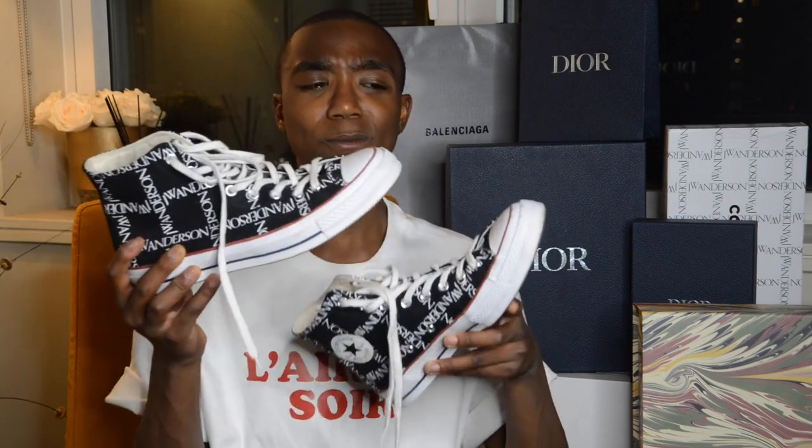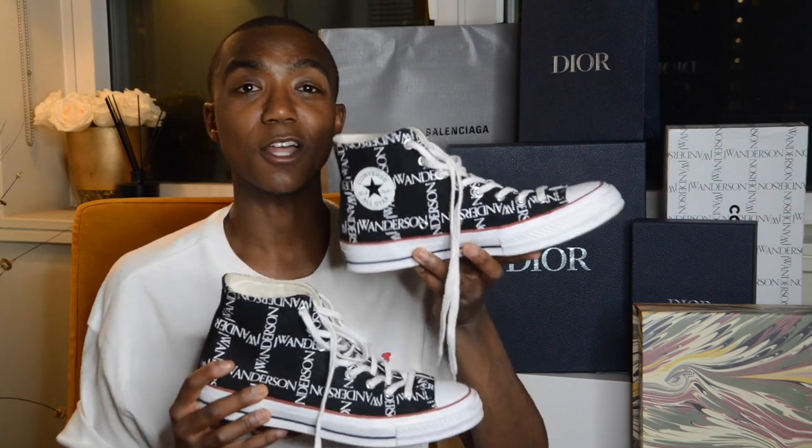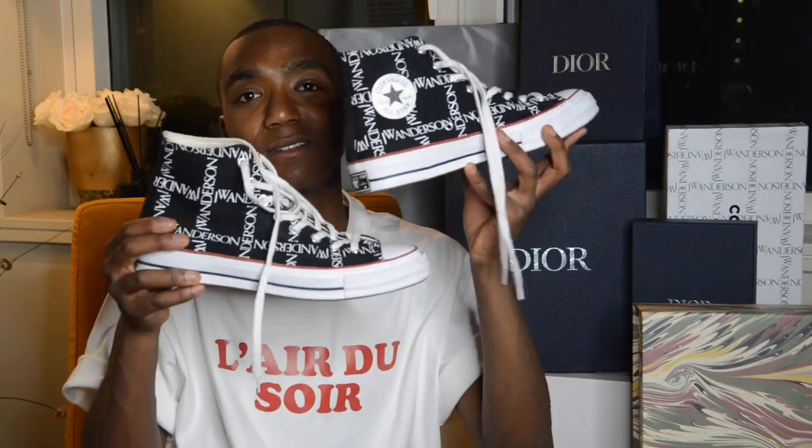So I'd seen these before and I thought they were cool, but I wasn't really that in love with them. I was actually more in love with the other versions, which I'll include here, which have a really chunky sole at the bottom. They're a lot more unique. These are just really generic Converse. They just happen to say JW Anderson on the side. But I liked them. I wasn't a huge fan.